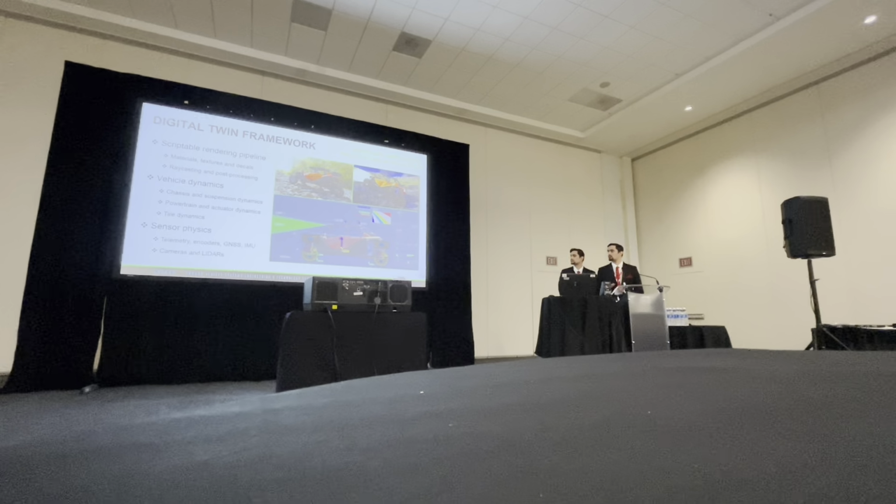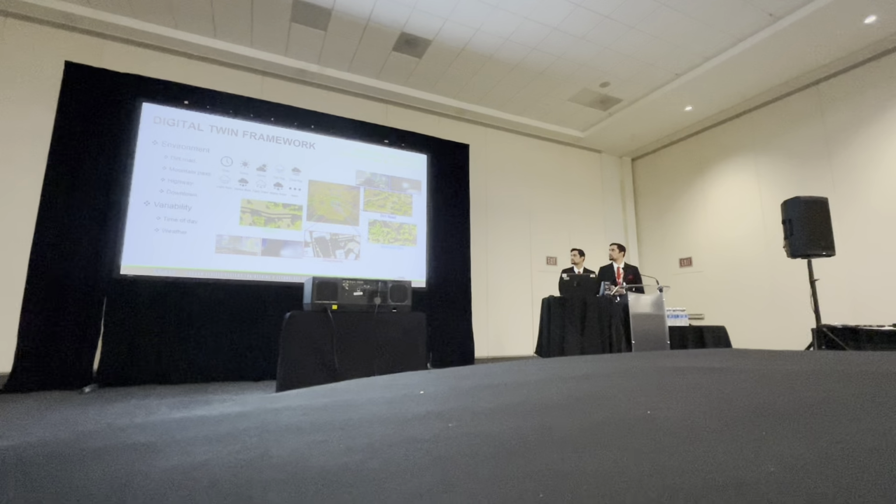Taken care of modeling the sensor physics, both proprioceptive and exteroceptive sensor modalities for the vehicle. And this all in all encompasses the vehicle digital twin, but that is just not enough. So the other component of the digital twin framework itself is the environment, wherein this is just a sample environment we have modeled right now.